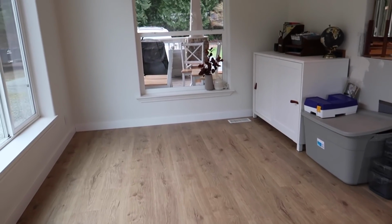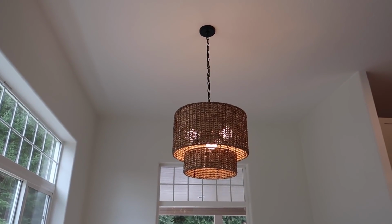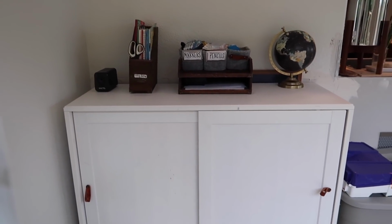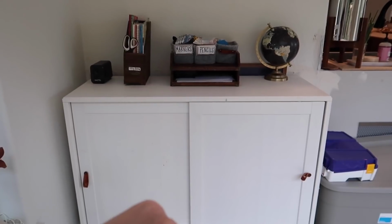Okay, looking much better in here. We'll probably shorten the chain on this pendant now that it's not over a table, because Weston would definitely hit his head on that walking through here. It's not perfect here. I definitely did some shoving and took some shortcuts when it comes to the organization of this cabinet, but it's good enough for now.